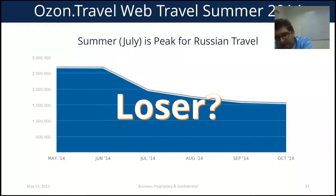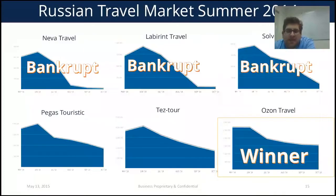And I'm sure for my audience here, I can see the flags of all the people who are attending, that everybody's familiar with the situation in Russia because of the Russian invasion and because of currency fluctuations and because of travel restrictions that the Russian government placed on its citizens. It became much more difficult for people to travel within Russia and even the CIS. So what did this impact have on the top Russian travel agencies was that most of them suffered significant losses of traffic during the summer of 2014.